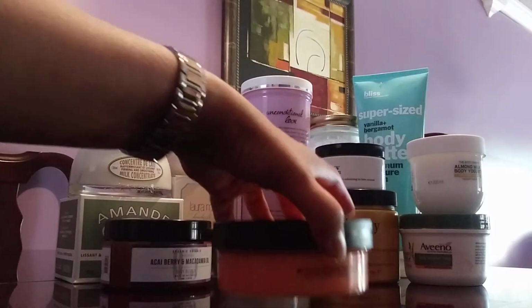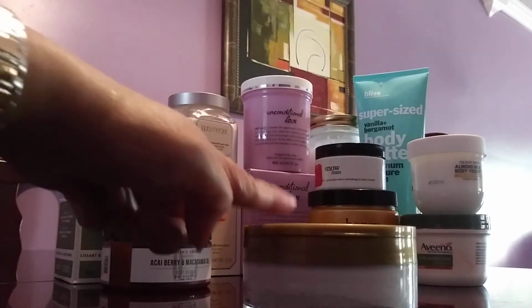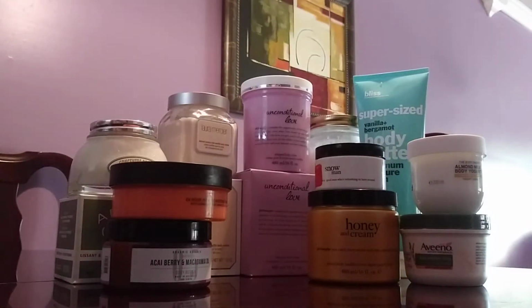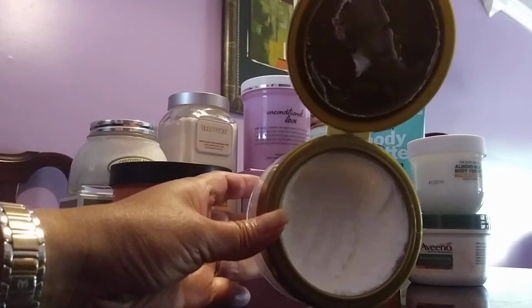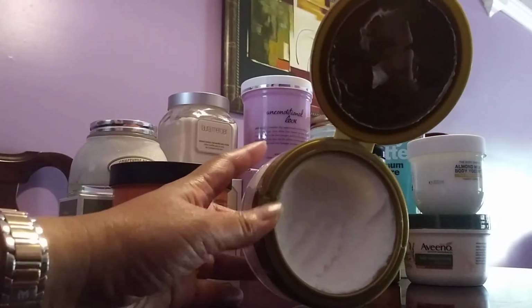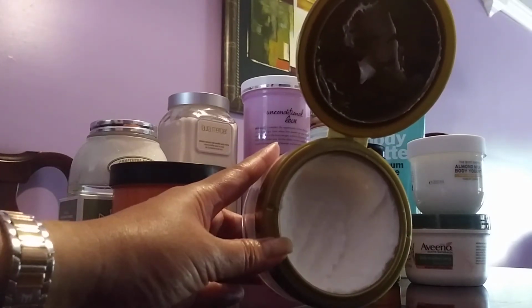Bounty. All right, now another body butter here from Trader Joe's. Okay, this one I mostly use it on my feet, guys. This one has a very strong coconut smell, but the coconut is a little off on this one. But maybe it's just my nose. My husband and my kids love it.